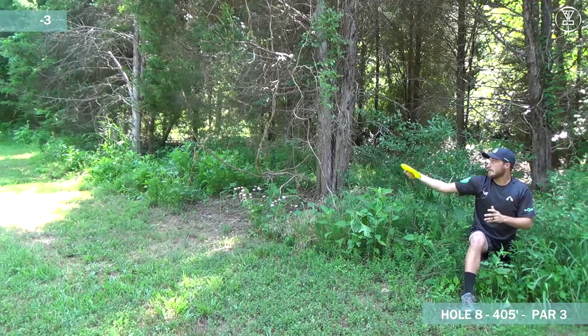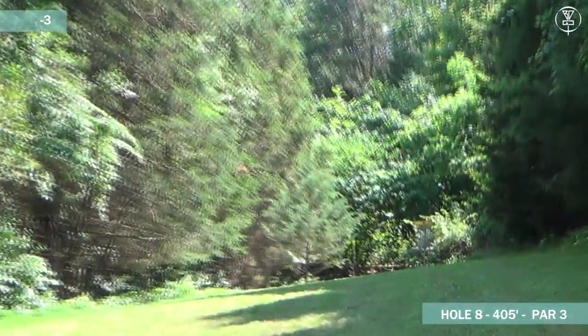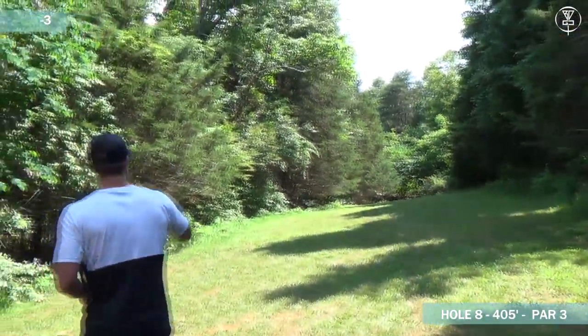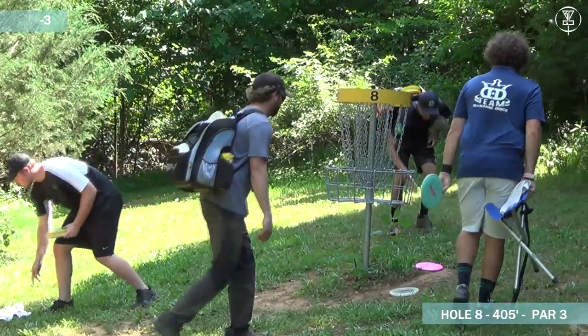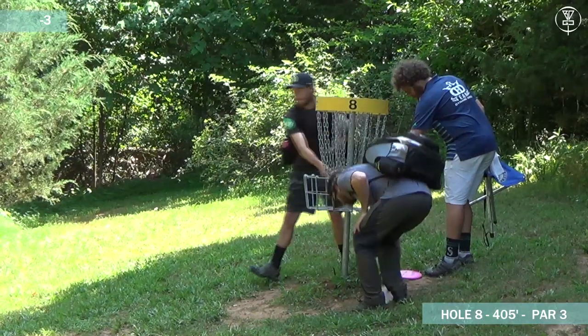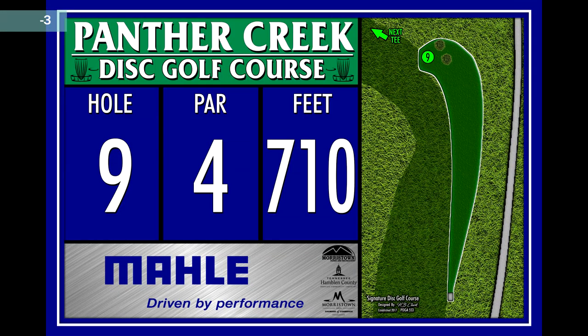Chris here stretched out as far as he can possibly stretch out. Come on. Oh, unfortunately didn't quite get as much turn on it as he wanted. Unfortunate four for Chris. Moving on to hole 9, 710 feet.